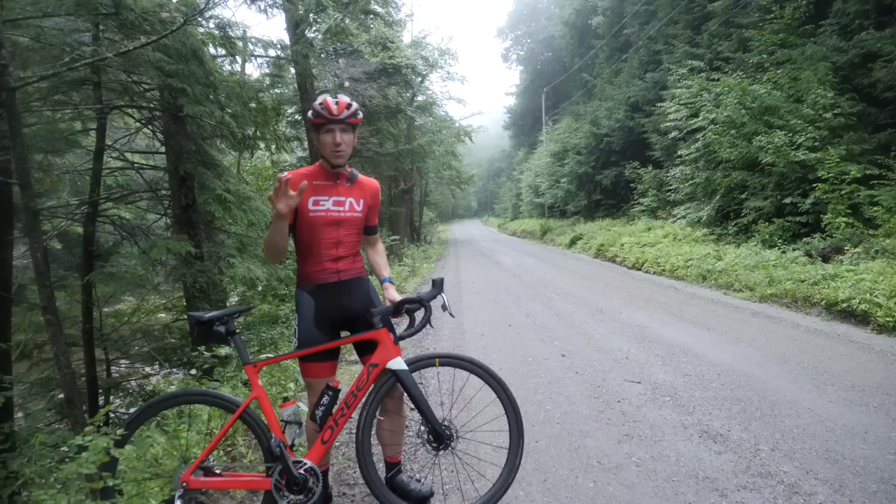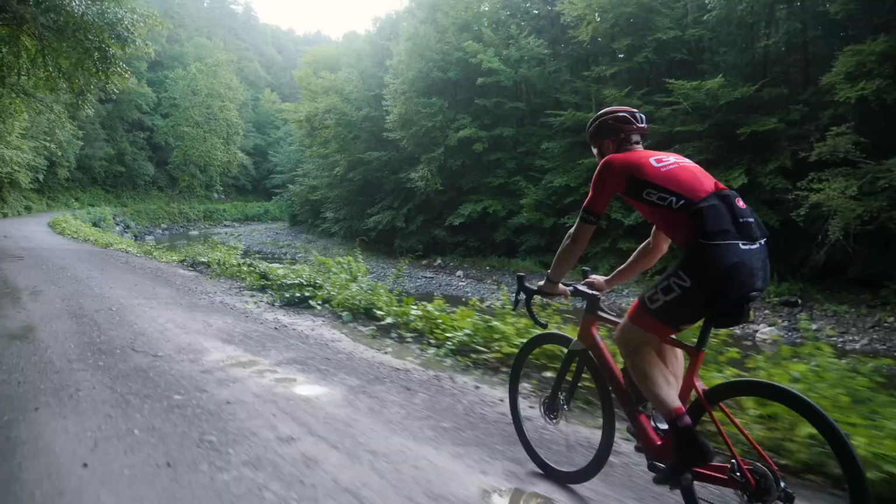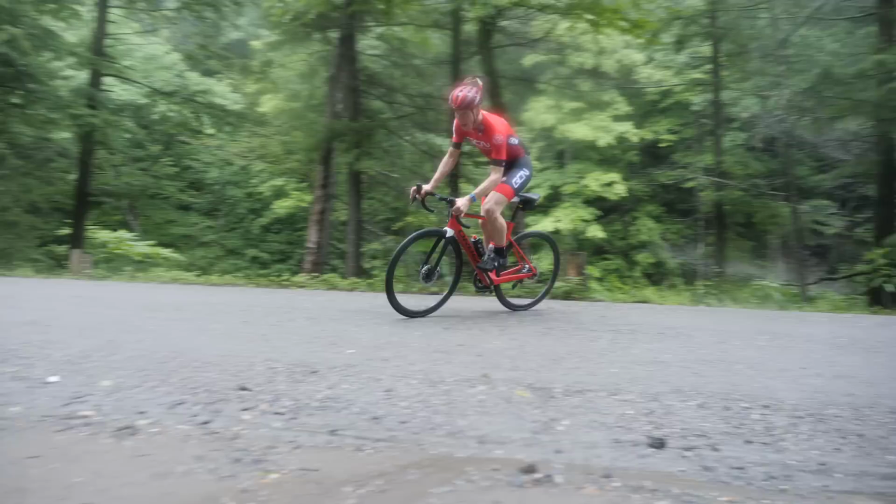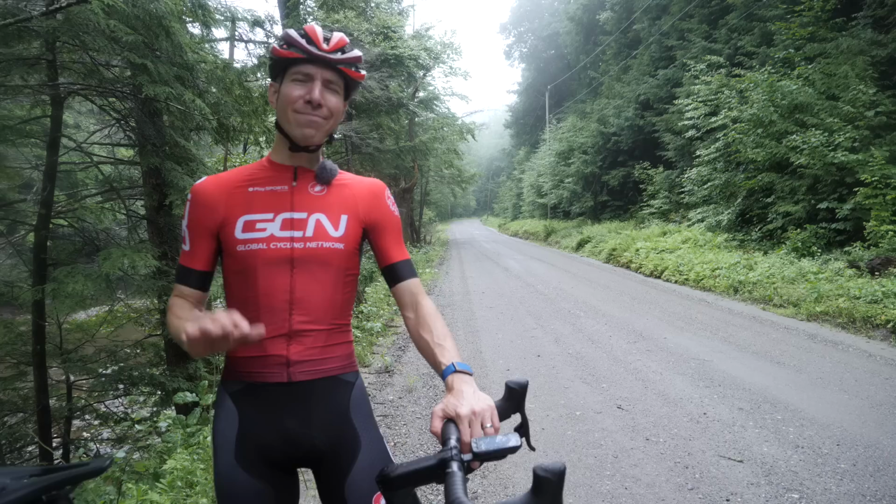Now, let's do a test. You're riding down this beautiful gravel dirt road on your road bike, the river's on this side, and then off to the left, you spot a beautifully manicured single track trail. You look at that and you either say, ha ha, woo, or you say, nah.